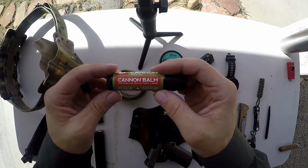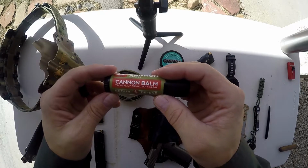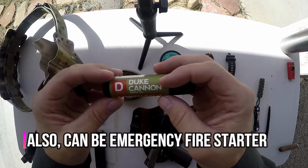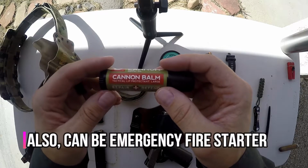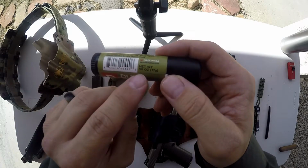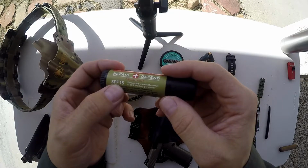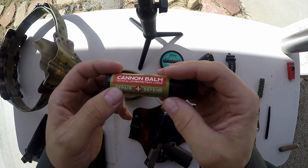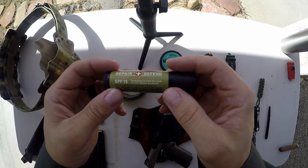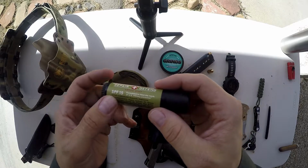Next is chapstick. Out here in the desert, lips get chapped just as much in the winter and the summer. I carry a Duke Cannon Balm. This is a giant thing of chapstick coming in at 0.56 ounces. It does have an SPF 15, so it does help protect against the sun as well, and it's big enough that if you had to, you could also rub this on your skin to get some SPF protection.